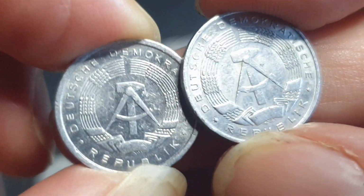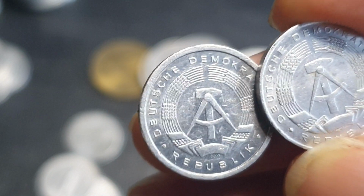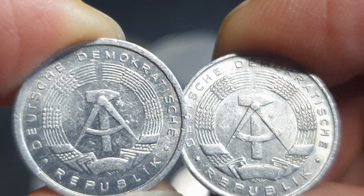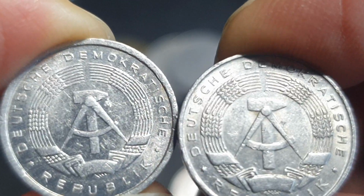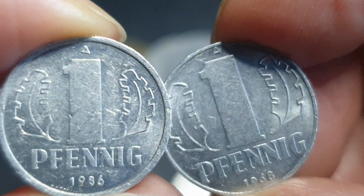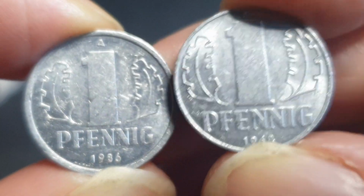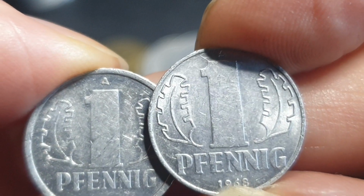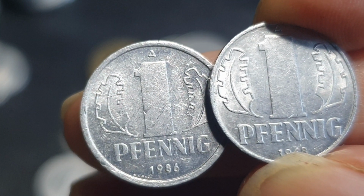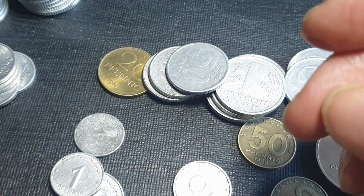And in 1975, was it? Let me have a look. 77, sorry. If you can see here, this one actually has the small coat of arms and larger lettering, larger border, larger rim. This one has the bigger coat of arms, so that's another difference. And if you turn around this side, the actual one on this one is actually smaller, and the earlier coins have a larger one. So 1968 is a mintage of 813 million. So really a common coin. 86 has a mintage of 73 million. So pretty much all the years of the 1 Pfennig is actually quite common.